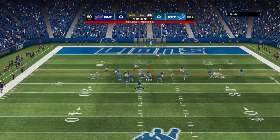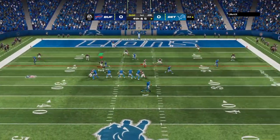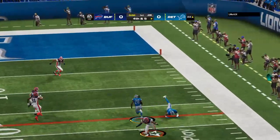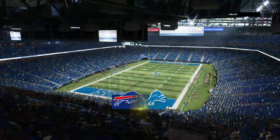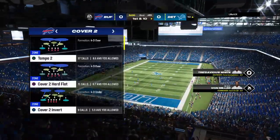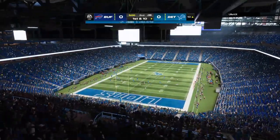They go ahead and snap it. Goff. That's to his running back, complete. And he'll be taken down as that will take us to the end of the first quarter of play. We're scoreless after one.